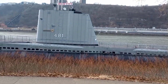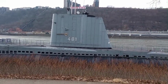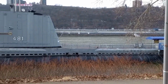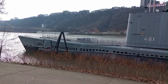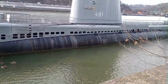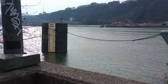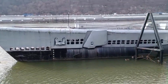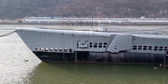Here is a submarine at the Carnegie Science Center. I would say this would have to be my favorite part. Oh, look at the birdies. Look at the Canadian geese. Jeez. Poptart keeps calling me. He wants me to go back inside, but I'm enjoying this too much.